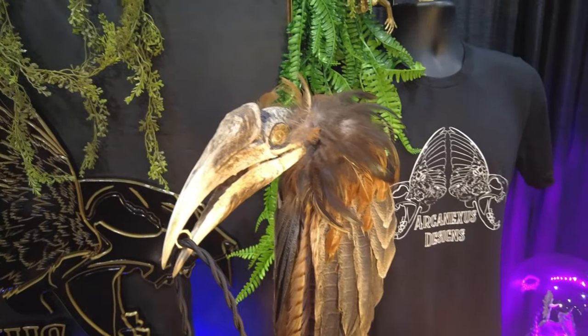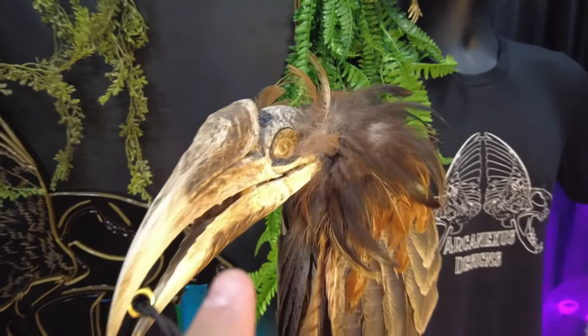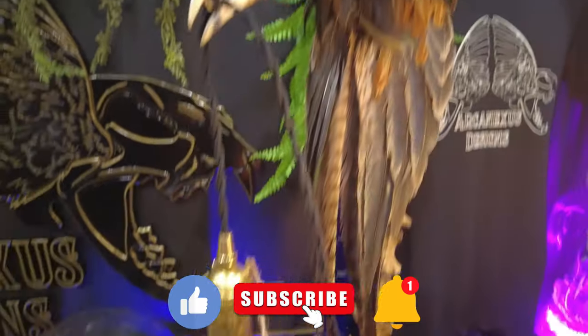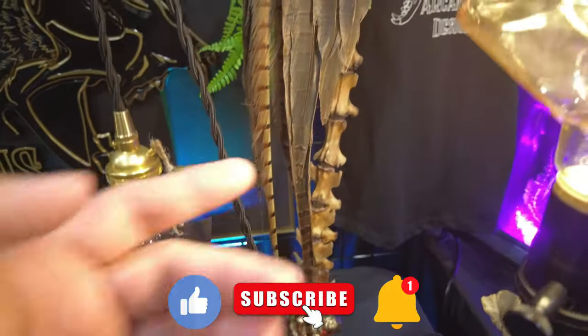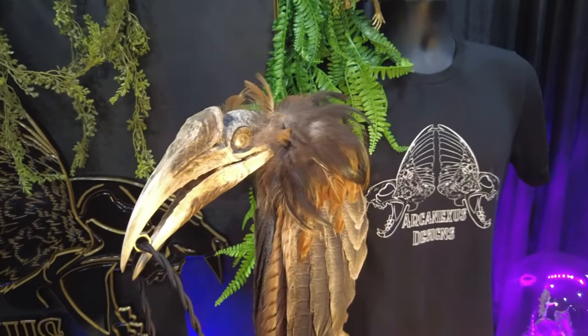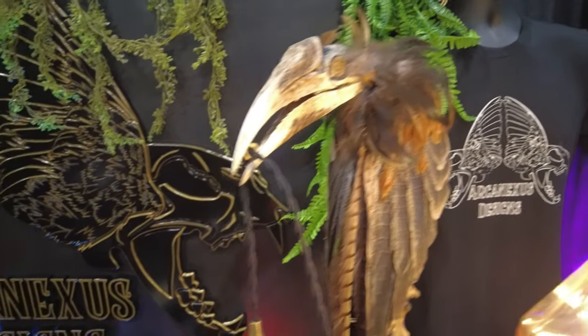I'm going to assume a hornbill. But look at the eyes right there. They actually put little ammonite shells in there. And it's also a working lamp and some sort of vertebrae of an animal. Those feathers look like pheasant feathers. But just a collab mashup that really turns into a beautiful art piece right there.